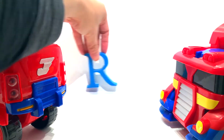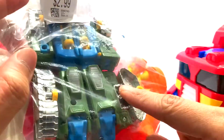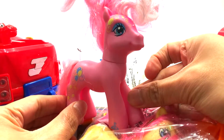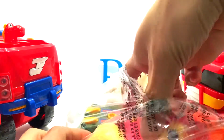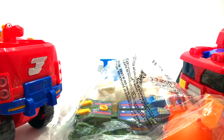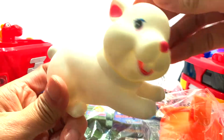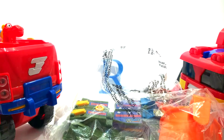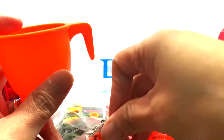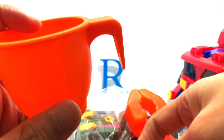And last but not least, I found this bag. It is just $3, but there's this transformer-like thing in there. I don't think it's a legit transformer, but we'll figure it out. There's a bunch of what look like My Little Pony toys in there. Of course, I'm not familiar with them. There's this pink pony. Do you want to play with that toy, bud? Okay, I'll sell it. And then there's this yellow pony with the pink hair. Or do they all have pink hair? And there is also this one. I don't know who this is. I feel like it's a Bunny Wabbit from Alice in Wonderland or something. And then there's also this orange thingy, which is just a cup.